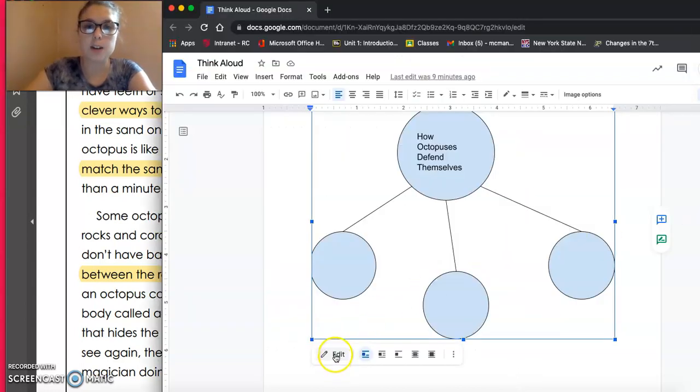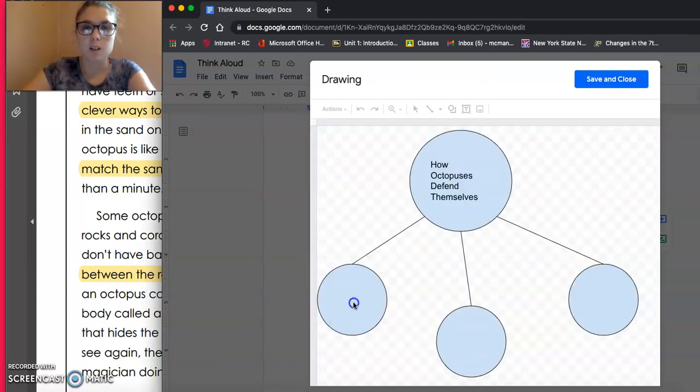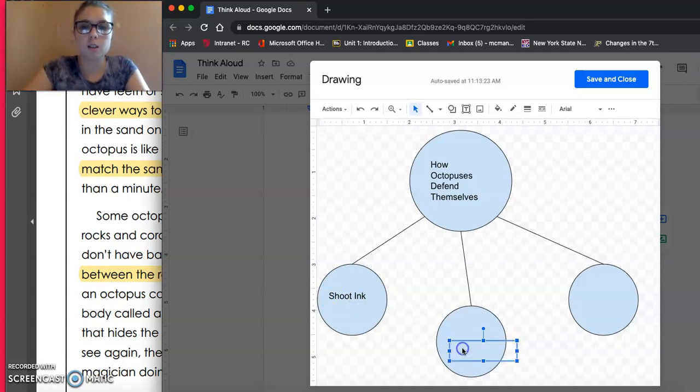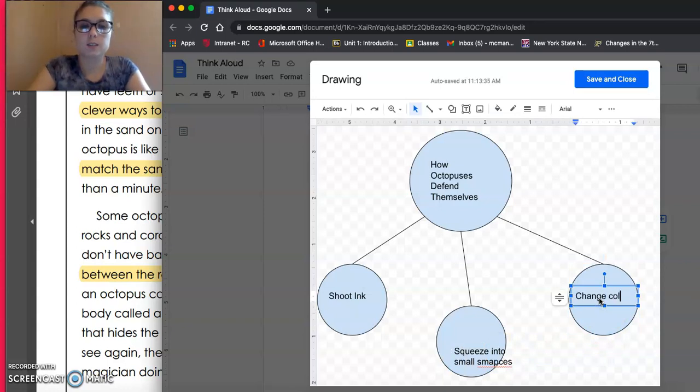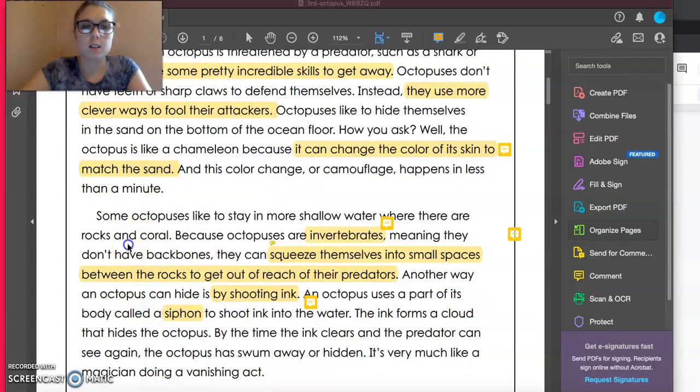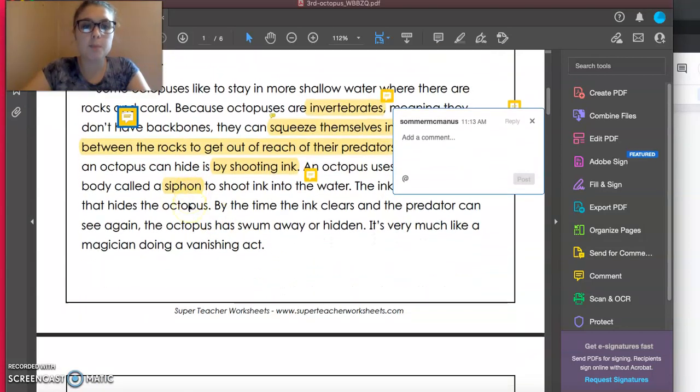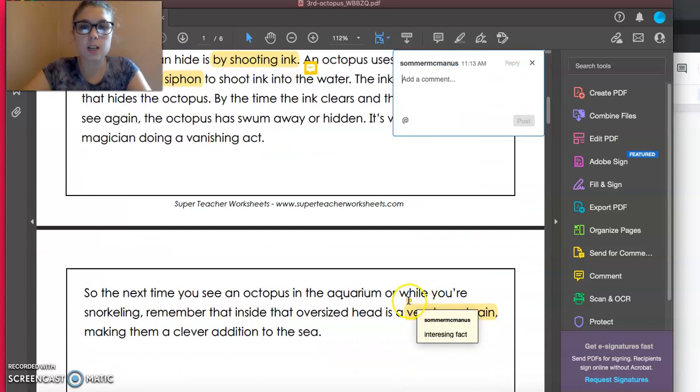So let's go back to our graphic organizer. An octopus can shoot ink was one. Squeeze into small spaces. And change the color of their skin. And when I double check, I think I looked through because those were just interesting words. This, well, is an interesting fact. Again, it is not a specific action that the octopus takes to defend itself.